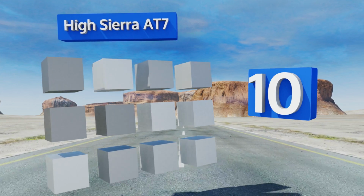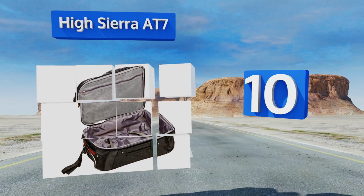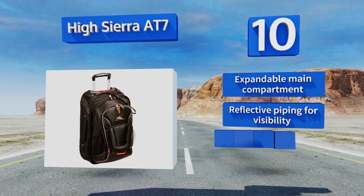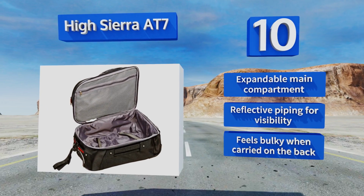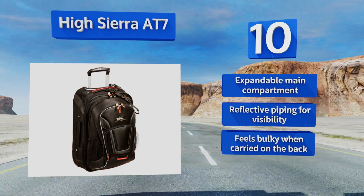The High Sierra AT7 has a versatile build that's well suited to a variety of needs. It features a removable day pack for side trips and one-day excursions. Plus, the wheels can handle hours on cobblestone streets and dirt roads without slowing down. It boasts an expandable main compartment and reflective piping for visibility. However, it feels a bit bulky when carried on the back.